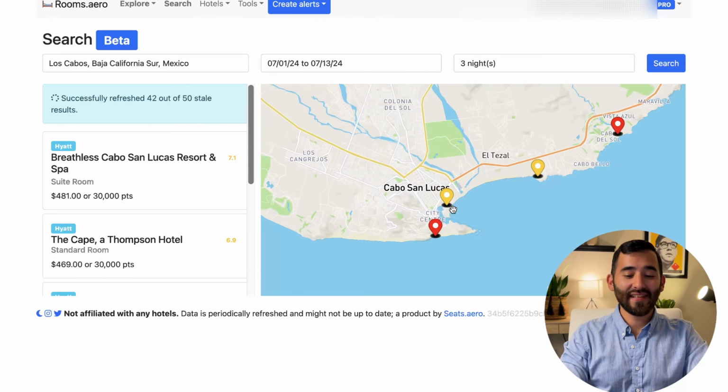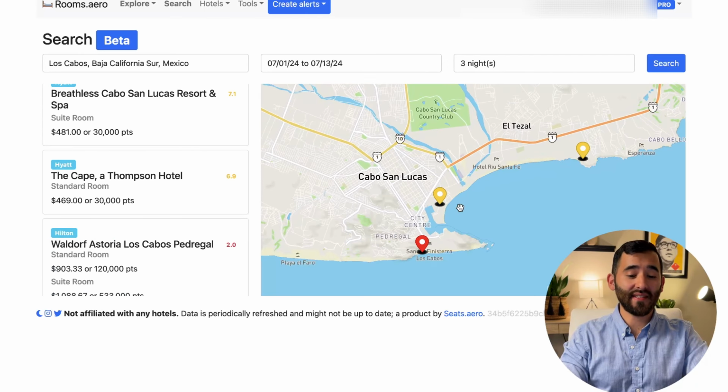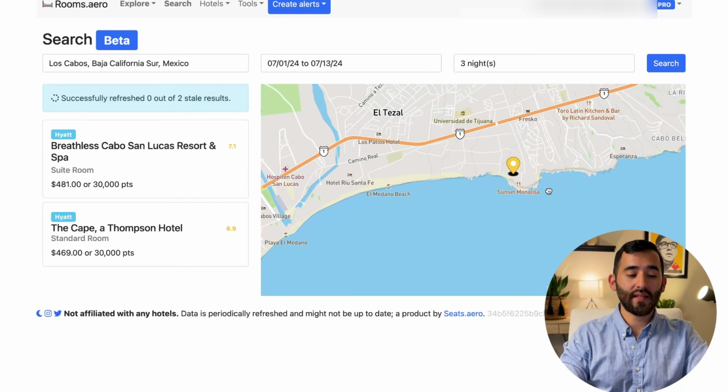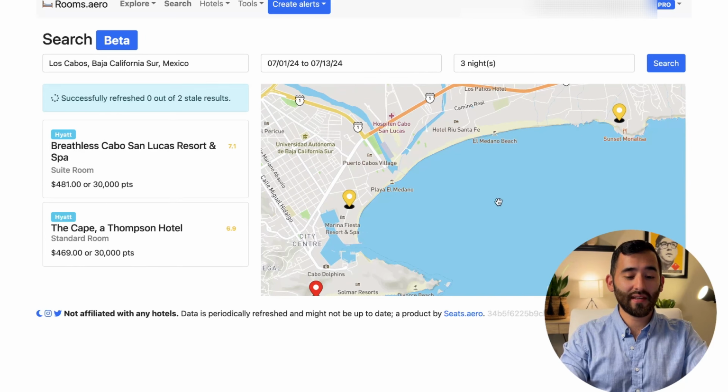So as you can see, it has the map and the list feature, but it doesn't have nearly as much information as the PointsYeah tool does. One thing that it does do a good job on is updating the list view as you're moving the map. That's something PointsYeah can still work on.